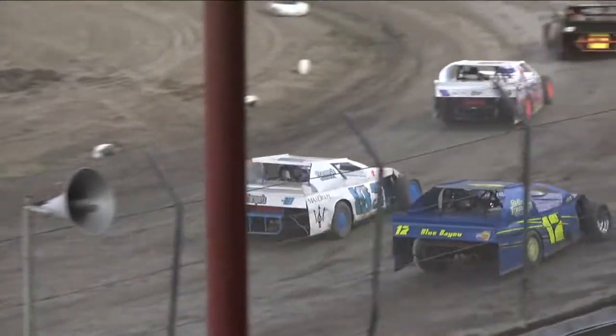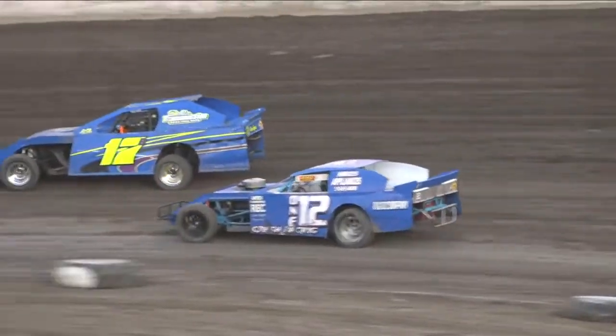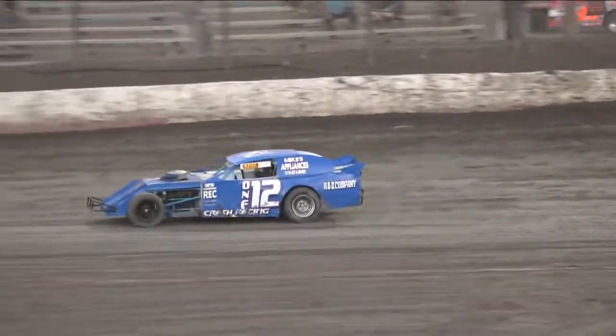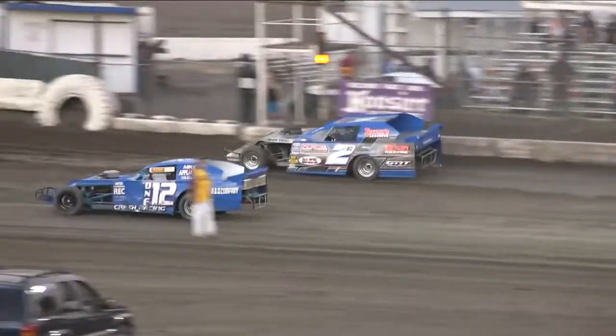Jennings winning heat race number two. In the fifth starting spot, the 19C of Tom Clements Jr. out of Oakley, and the 17B of Kevin Brown, also out of Oakley, California. And in your fourth row, you have the 112 Chuck Crash Golden, and to his outside, out of Brentwood, California, you have the 2C Trevor Clements.